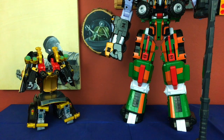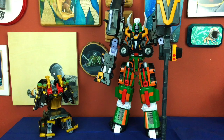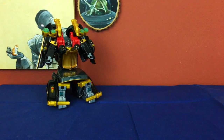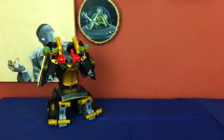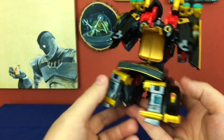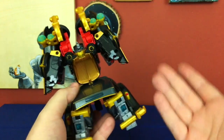For the heck of it, here he is with Tobot V Big Troll. And finally, give me a second to bring this back in. Here he is with the duck tank. Okay, now let me readjust this because he's definitely gonna get bigger. Let's turn this into the full robot mode.